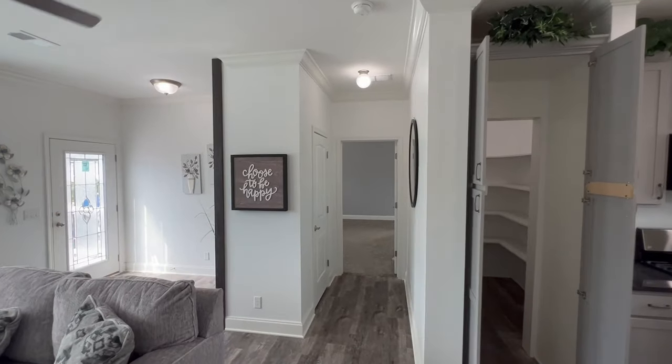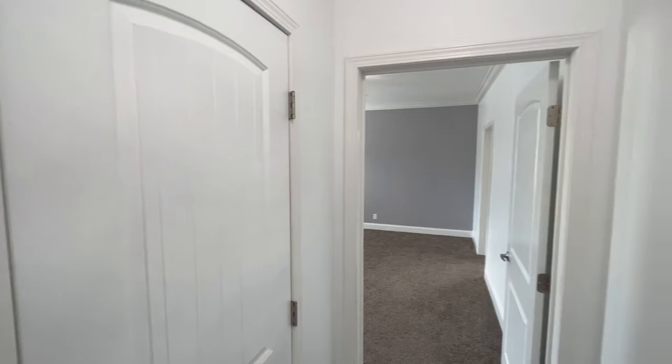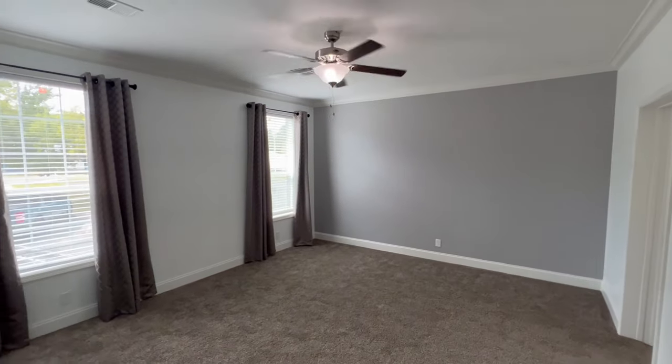All right, so let's go check out this area right here. All right, so this is your coat closet. It could be your coat closet. You can store Christmas items in there, or, you know, golf clubs, or baseball items, whatever you got. All right, so let's check out this master bedroom. Look at this master bedroom, guys.